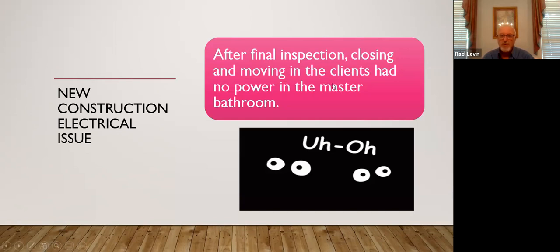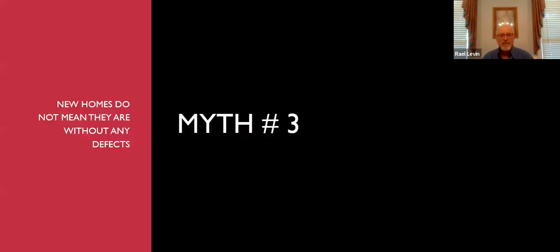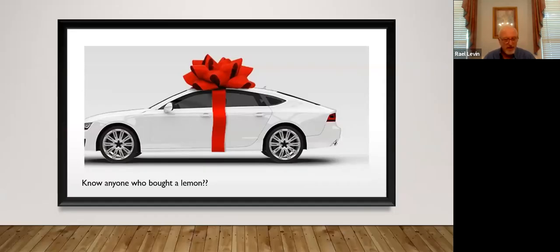After final inspection, closing and moving in, the clients had no power in the master bathroom. So again, they're not testing everything that we are. And so there was a new construction electrical issue. So this had to be resolved as well. All right. So new homes, the myth is that new homes don't have any defects at all. And of course, we've learned over time that they do. So what actually happens then? Well, do you know anybody that's bought a car that was 11? And I do.